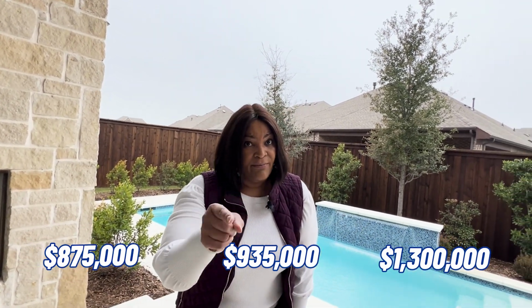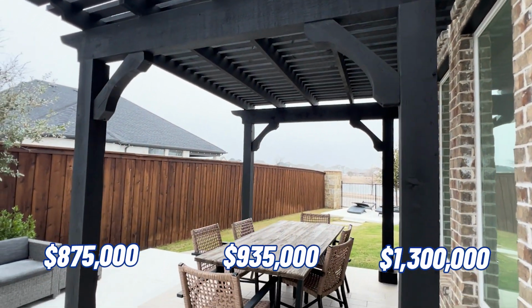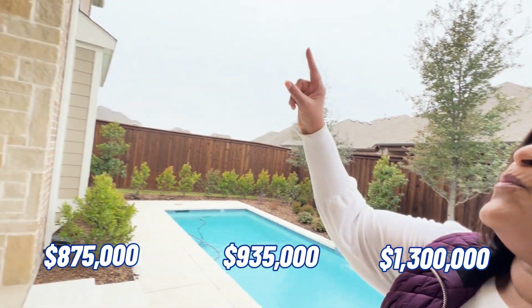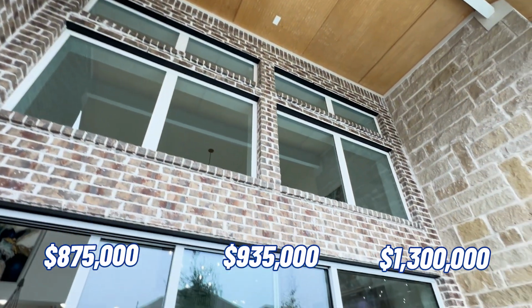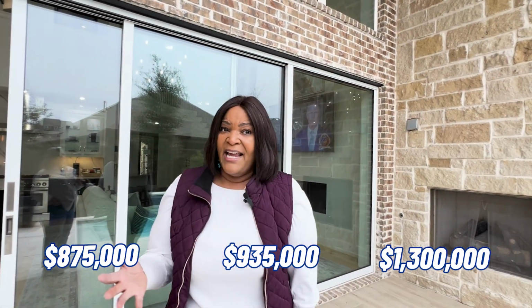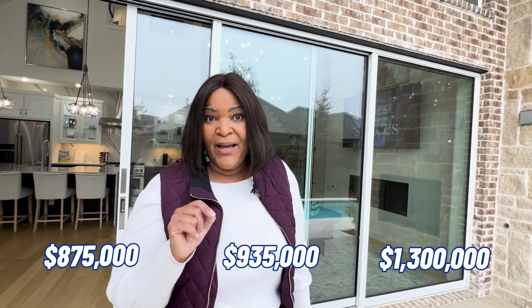Oh, and it's not over. We've got more. Take a look over here. Extra pergola and space for you to dine and entertain even more. Take a look at the woodwork detail over your patio. How wonderful is this? The double sliding doors. This is a great space to people say to entertain, but you know what? When you've had a long day, this is just a good space for you. Let's take a look at that primary suite.